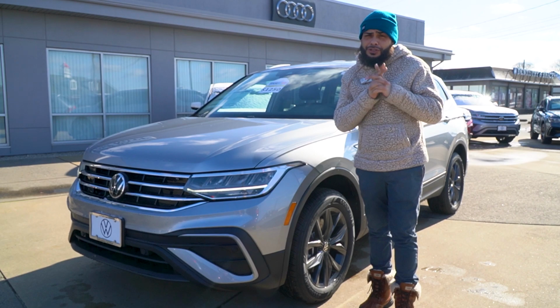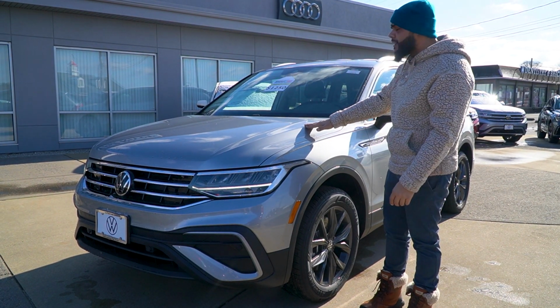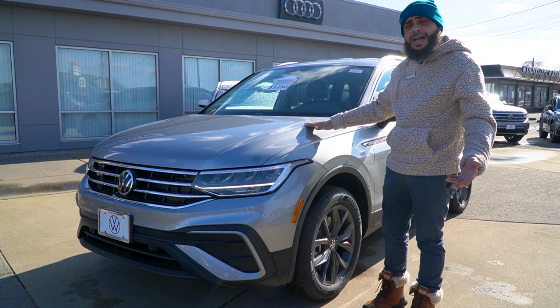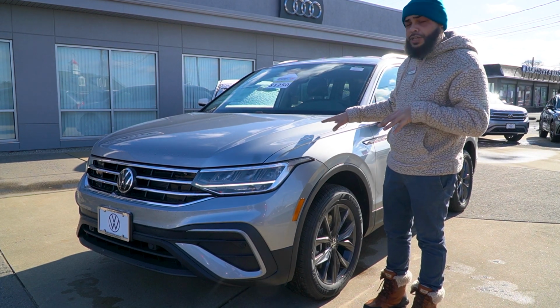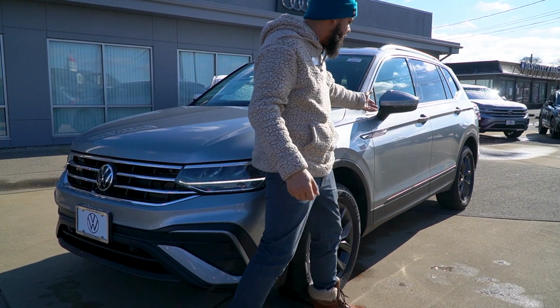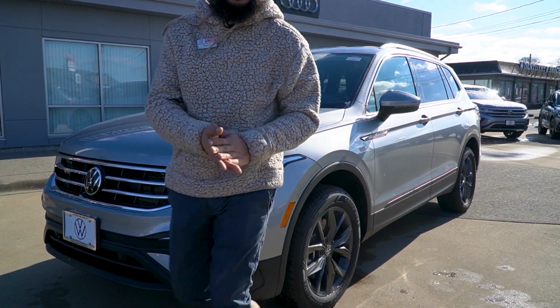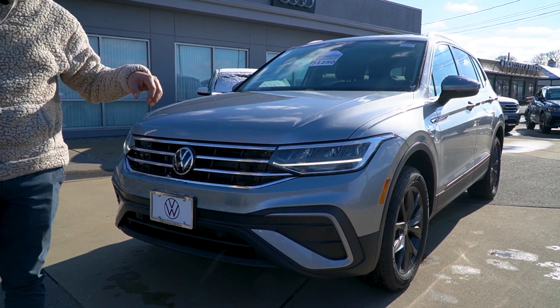I'm just taking a minute out of my day to show you the two Volkswagen Tiguans that you requested. This one happens to be a 2022. It's a leftover from last year. I just want to jump right in and go over some of the differences. The 2022 was missing a couple of things, one being blind spot monitoring on the mirrors, and this one actually doesn't have a panoramic sunroof. I just want to point that out.